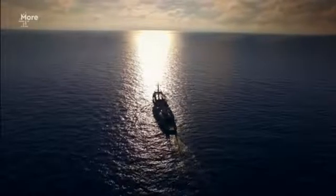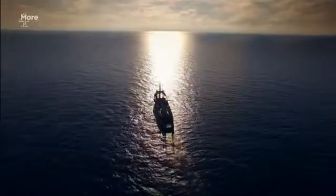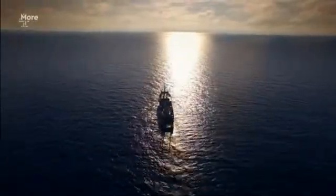The sea, for me, has a fascination. I like being on the sea. I sleep better on a boat. I like the smell of it, the taste of it. So it's somewhere where I'm happy.